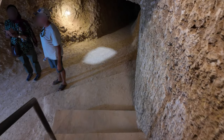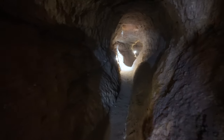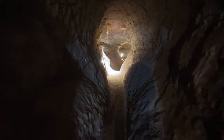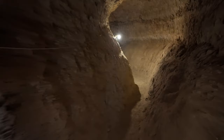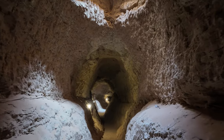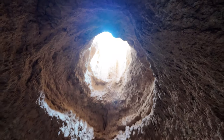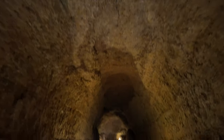We're going down into the irrigation system now. So this used to be filled with water. It's pretty amazing that back in ancient times, in the 14th century, this is how people got their water in the Sahara. It's hot up top, but it's nice and cool down here.